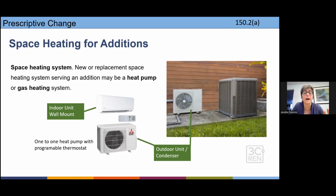And if you want to learn more about that, by the way, we do have other classes through 3C REN that you can take specific to heat pumps. But you can put a new heat pump in for that addition, and they make small ones. It's a 1-to-1 unit where you mount your condensing unit outdoors, and the refrigerant line would connect to, for example, a wall-mounted indoor unit that would take care of the addition. Something like this installs in less than an hour, sometimes 2 hours, depending on whether you have to run electric out there.